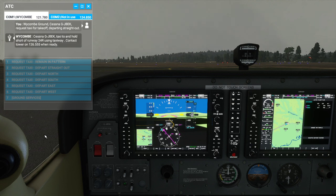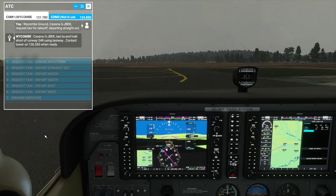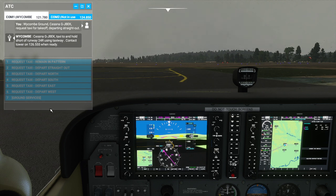Cessna Juliet Bravo Echo Kilo, taxi to and hold short of runway 24 right using taxiway. Contact tower on 126.55 when ready.